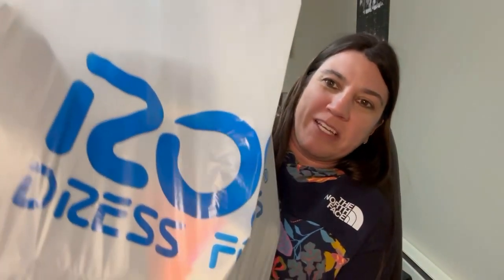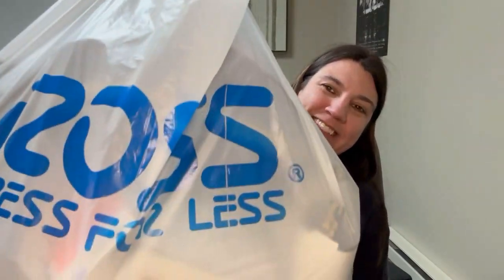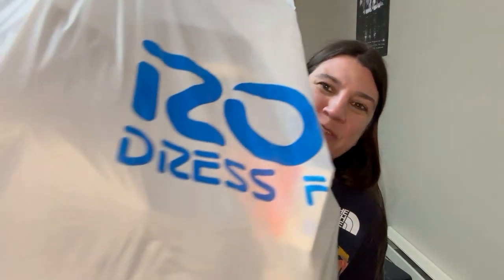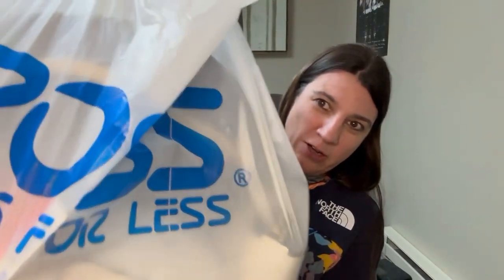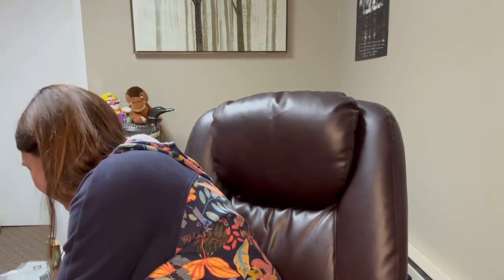So I just have to show you guys first the bag. Ross probably has the largest bags of any store that I've ever shopped in. I know Goodwill has some pretty big bags too, but I think these Ross bags are actually even bigger. So amazing how large this bag is. All of my goods fit into one bag without issue. So they're gargantuan bags. We're going to start with an item first that's not as exciting. We'll build up to the bigger, better items.